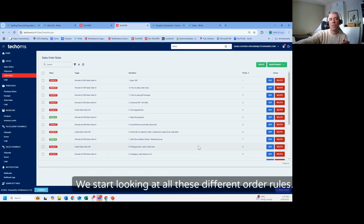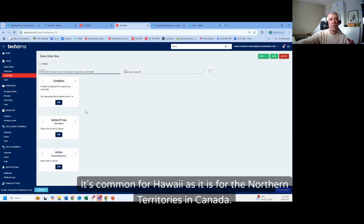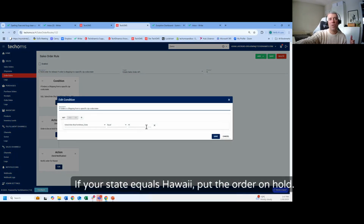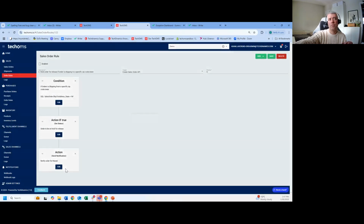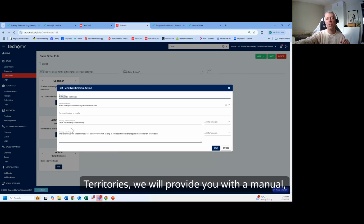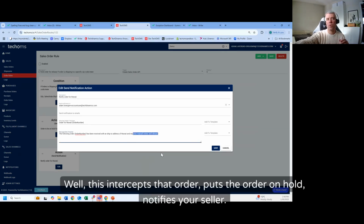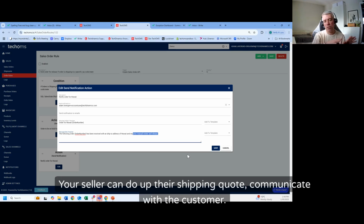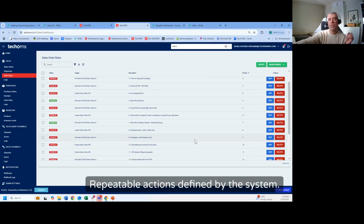We start looking at all these different order rules. We talked about packaging. Here's a common one. It's common for Hawaii as it is for the Northern Territories in Canada. If your state equals Hawaii, put the order on hold. Tell your seller. Maybe your seller has a clause on their website saying if you're Puerto Rico or Hawaii, or if you're Canadian territories, we will provide you with a manual shipping quote. Well, this intercepts that order, puts the order on hold, notifies your seller. Your seller can do up their shipping quote, communicate with the customer. If the customer accepts the cost of shipping, you can now release this and proceed. Repeatable actions defined by the system.